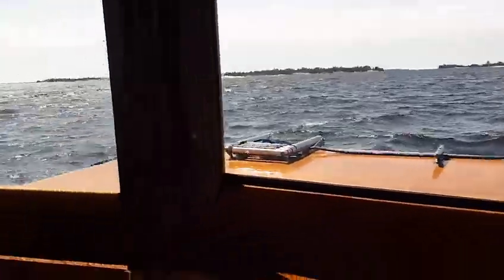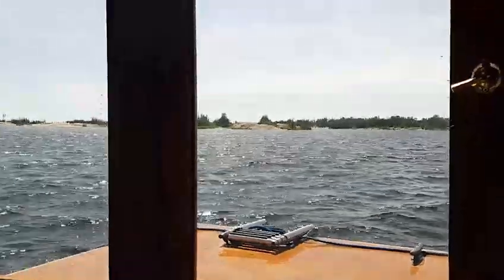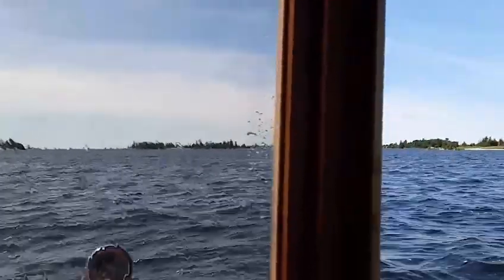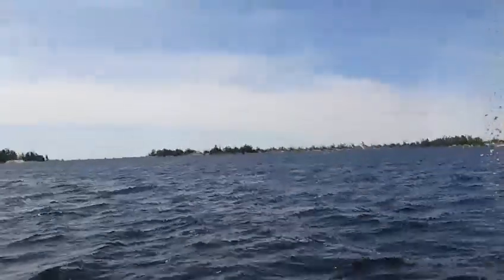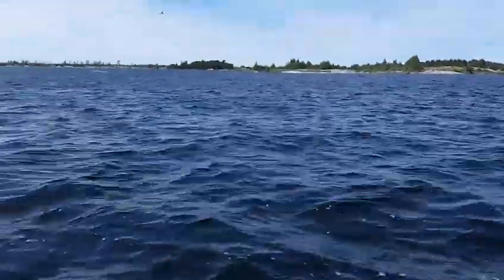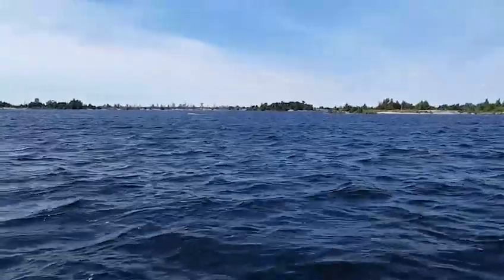So we're starting to see the effects, and this is one of the reasons we wanted to get here. Starting to see the effects of the forest fire. Way down in the channels, you can see some dead trees. And up here in particular, over there.